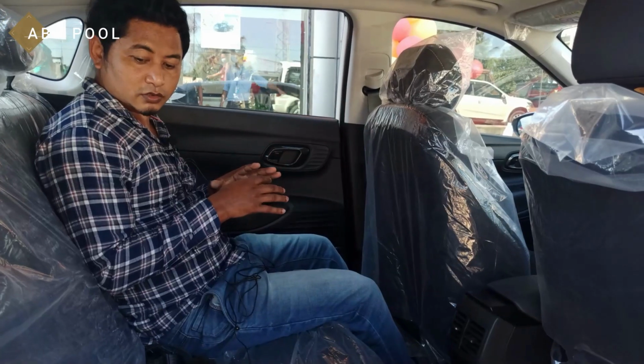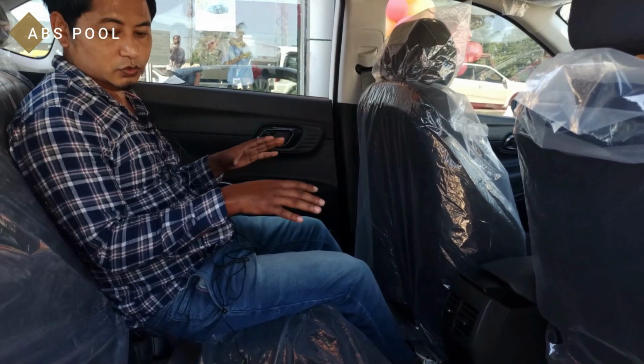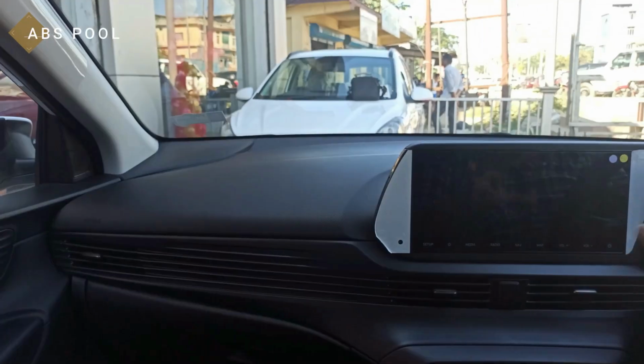Pocket ase. So that's all regarding the comfort and features which we get for the rear passengers.